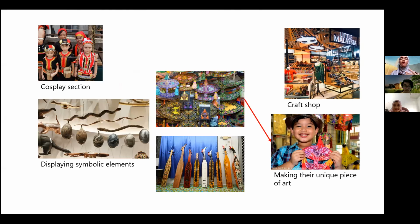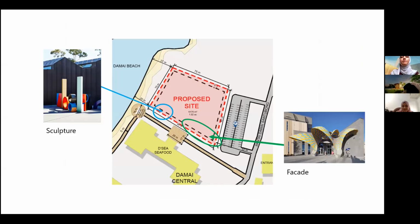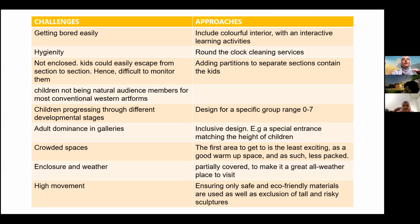Okay, so one of the things, maybe, can we see the challenges? The table that you had just now. Challenges. Yes, this one. Okay, so in general, kids get bored easily. So I want to include a colorful interior with interactive learning activities. I want the building to be learning-based, not just to show artworks, but also to develop their skills while also watching art. They will also be creating art at my museum. And then hygiene: round-the-clock cleaning services will be implemented.